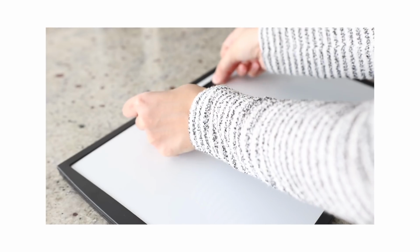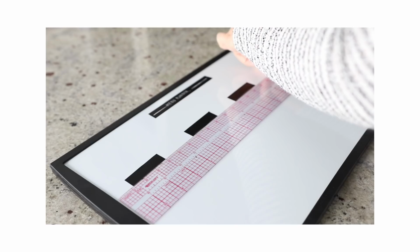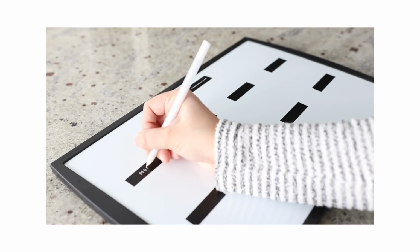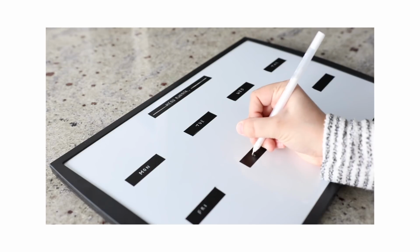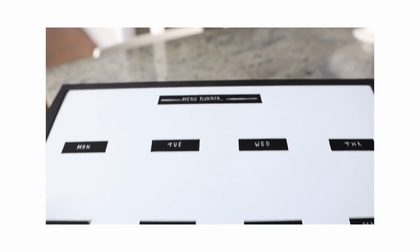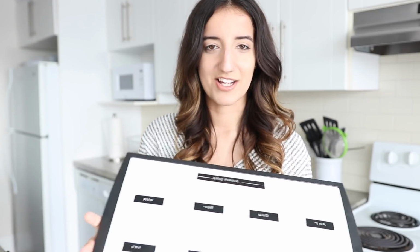It's very simple to put together. I just pasted some black washi tape for each day of the week, and underneath there is a space for me to write down a recipe that I want to make that day, or recipes. And then there's also a section for groceries. It's a pretty small section. I probably am only going to be able to write down ingredients that I notice I run out of throughout the week, so I don't forget to write them on my grocery list when it comes time to go grocery shopping. I think it's gonna look nice on the front there.